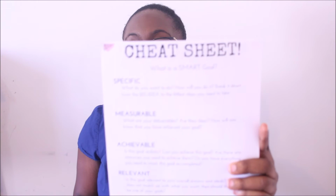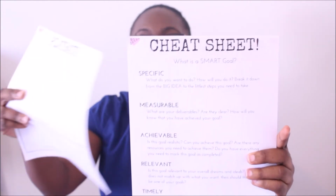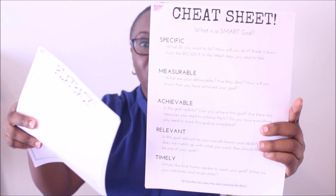Then we get to the cheat sheet. We're getting to where we're actually writing down the goals and planning out the goals. It's not enough to just write out a goal. You need to plan towards it, plan and implement those goals. So I have a cheat sheet here. It basically goes over what your goals should be. Like I said, specific, measurable, attainable, relevant, and timely. So it just breaks it down there.